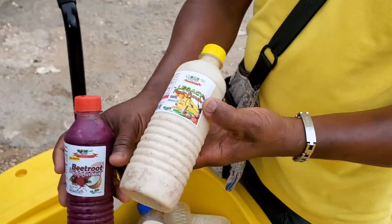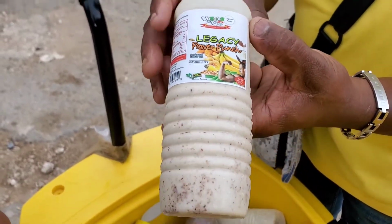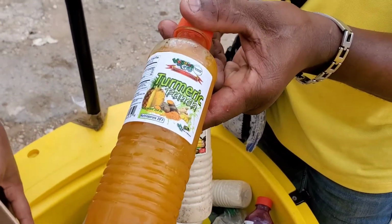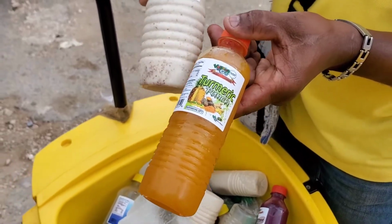Then you have this, my special now. This is a legacy. This is cashew with almond, oats, flaxseed, pumpkin seed, and ripe banana. This is a very good one. This sold very well through COVID and beyond. And this is turmeric with pineapple, garlic, and ginger with cayenne pepper.